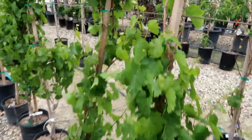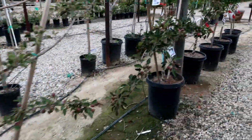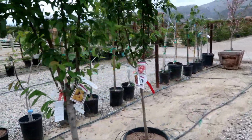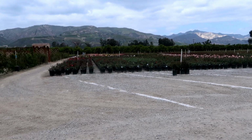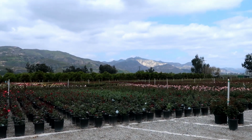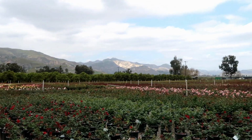They have grapes. Look at those clusters growing in a 5-gallon container. Wow. And for those of you who love roses, look at this. This video is not going to do it justice. Acres and acres of over 200,000 varieties to choose from.